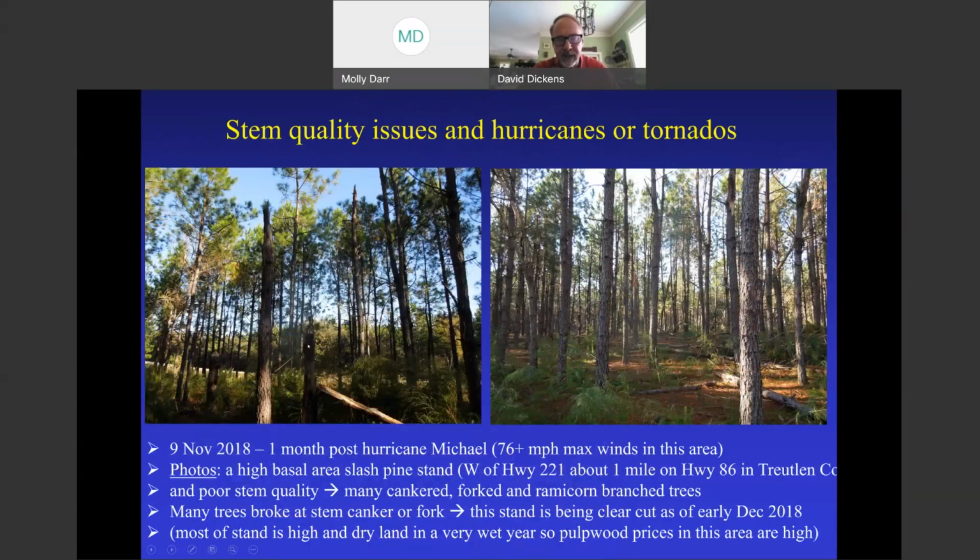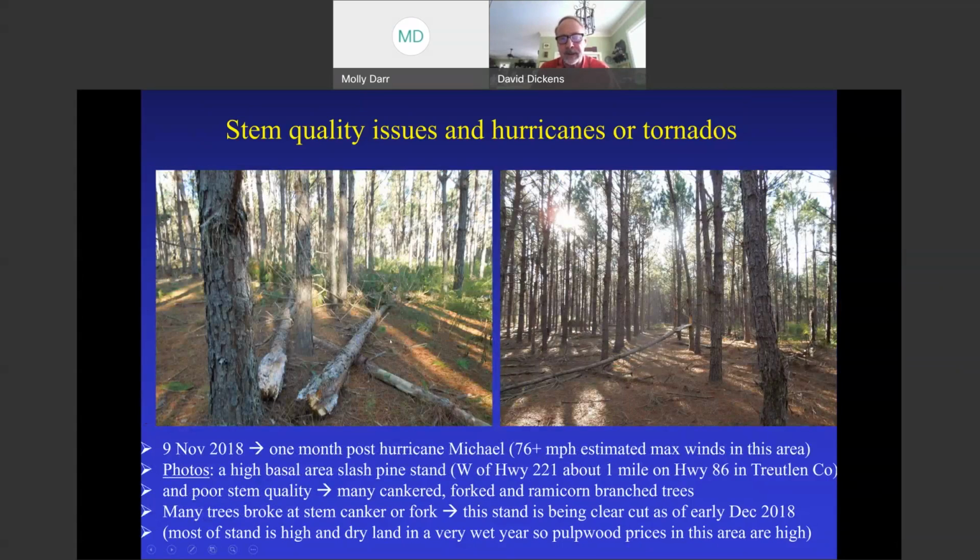This is a slash pine stand with real poor stem quality. A lot of fusiform rust cankers, a lot of forking, a lot of ramicorn branches, and it really took a beating. This particular landowner was very lucky. It was a wet winter, and he got some really high pulpwood prices, and he was able to get the stand clear cut. So he actually did all right. And not everybody has that kind of luck. But he was able to hold on to it until that time when prices rebounded, and I think it was about a year after Matthew went through. Just another couple of pictures of that same stand, real poor quality.